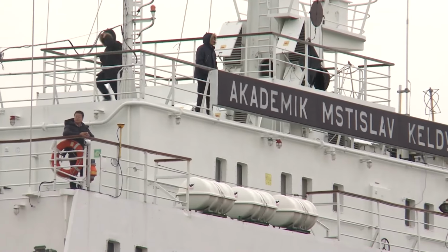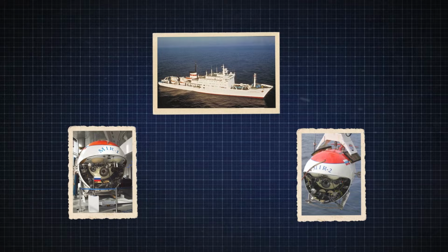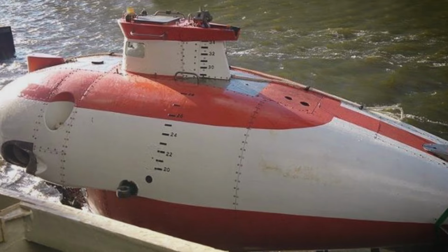The RV Akademik Mstislav Keldysh serves as both the carrier and command center for Mir 1 and Mir 2, both operated by the Russian Academy of Sciences. Their military equivalents are the Konsul-class submersibles.